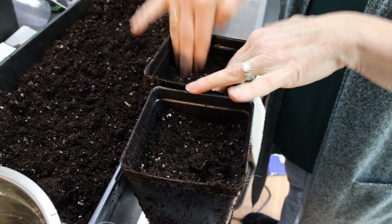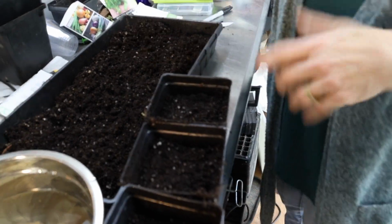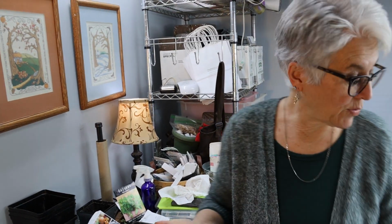And those are under, they're not on the surface? Some are under a little bit, but they'll come up. And then I'll just have to keep that wet and keep it moist until they germinate. And once they germinate, then I will put them in a pan and I'll be bottom watering. So do you thin them out or what do you do?